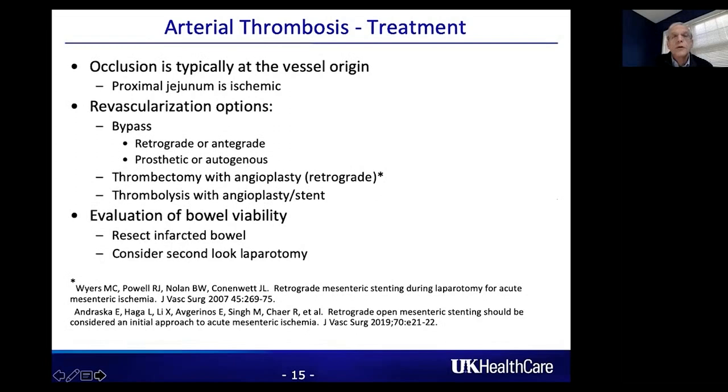I've tried it. I've had some success, but I'll tell you, for me, often the wire goes subintimal, tracks into the aorta, and I can never get it to come back into the true lumen. And I think it's probably because, and we'll talk about this later, that the plaque is actually aortic plaque as opposed to plaque that develops in the vessel itself. Some physicians would suggest doing thrombolysis and then following with an angioplasty and stent. And I'll talk about that in a little bit as well.